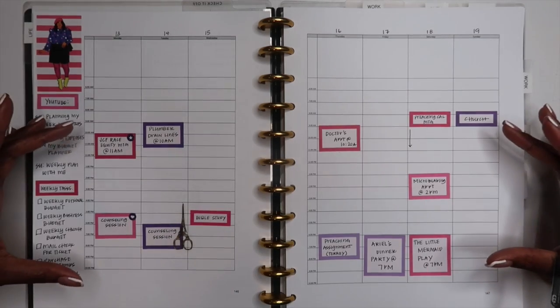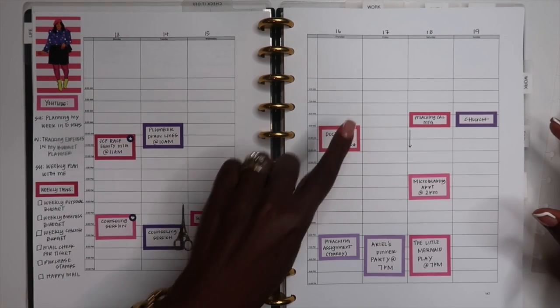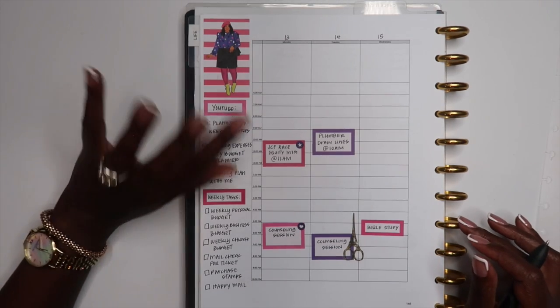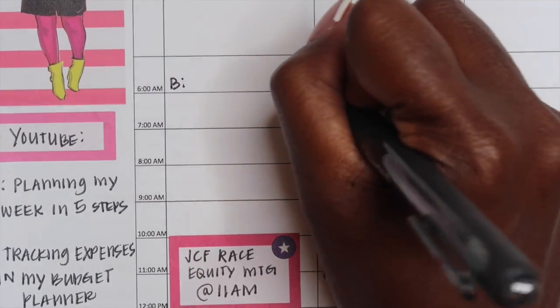And that's why I like to add all of the appointments first, because since all of my appointments are down, I already see the time that's already taken. So now I can go around this time and see what else I need to do and add in the additional things. I don't usually wake up until 7.